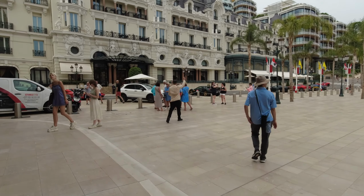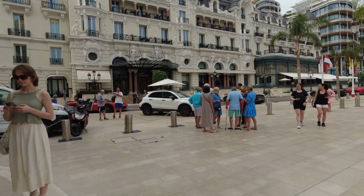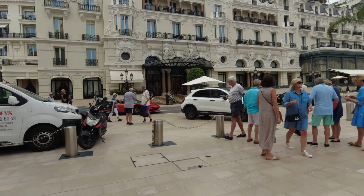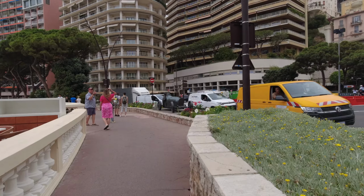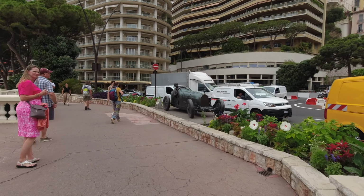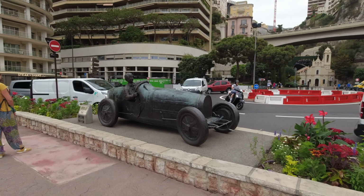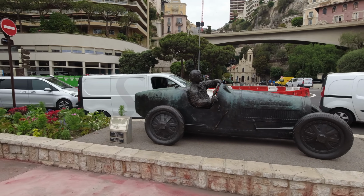Oh, I hear the roar of a Ferrari. Another one has arrived. This is another one of the stops on our list today that Google says is a must do here in Monaco. A statue of William Grover from the Grand Prix.